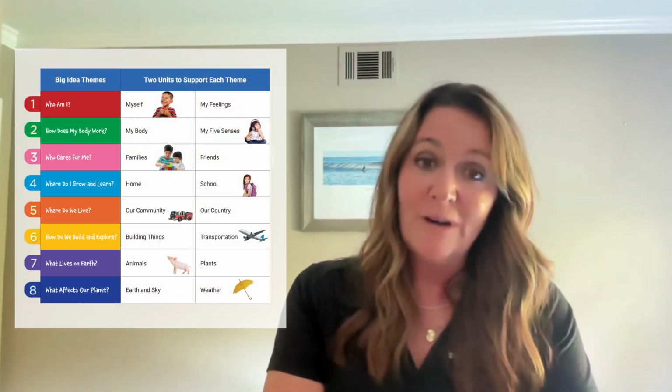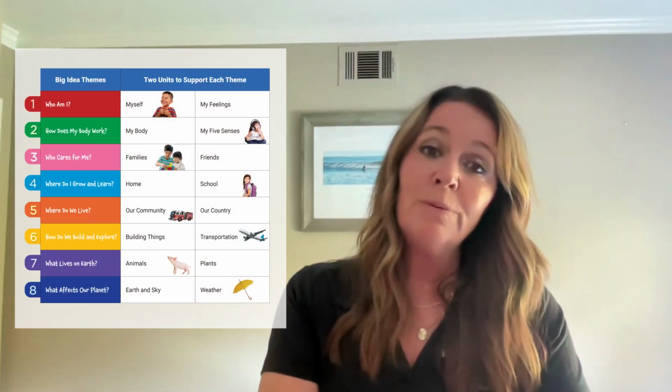There's also 8 big idea themes. Each of these themes progress in a developmentally appropriate way that allows students throughout the year to engage in self-discovery to the world around them. So with that being said, let's dig into this phenomenal resource so you can see all the different components that come with Explore and Learn.